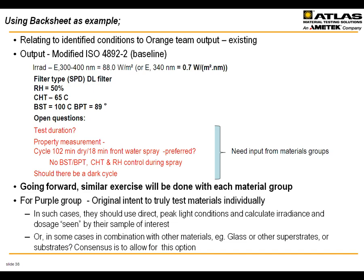Now the open questions to complete the test method for backsheet are shown in red here. What would be the test duration? Is cycling considered important? Do you need to have a light on and a light off and a water spray? Based on the feedback that I recently received from the backsheet people, it's yes to all of the above. They do need cycling, and they do need water spray, and they do need light and dark cycles. And the test duration is to be determined.